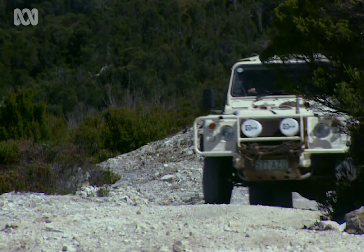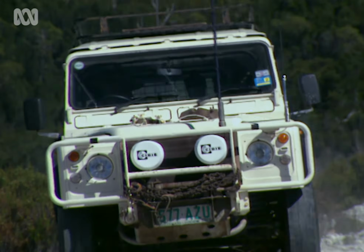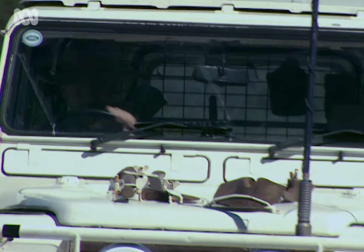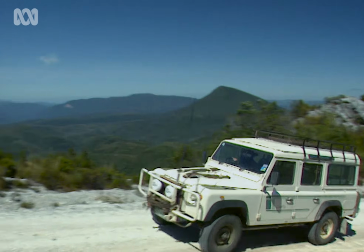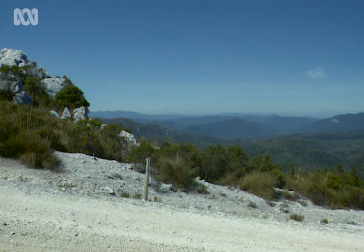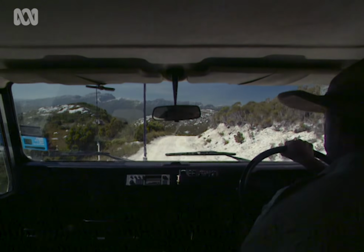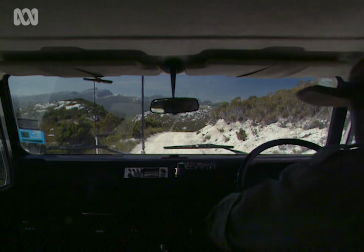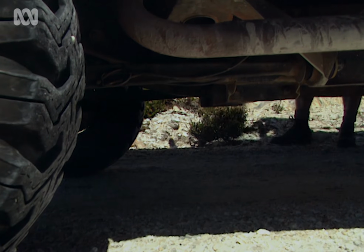Today, there's a 4-wheel drive track through this part of the country. It was built back in the days when they were surveying this area for a dam. It's all right for me driving up here, but just imagine clambering up here on foot, only to be confronted with this. By now, things were getting desperate, and they had to cross the Franklin River up ahead here.